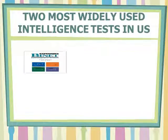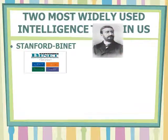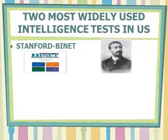The two most widely used intelligence tests in the United States. First, the Stanford-Binet. The original test was developed by Alfred Binet, a French psychologist. Binet developed a test for children that was for slow learners. The Binet test was focused on attention, memory, and problem-solving skills. Ages range from 2 to 90.